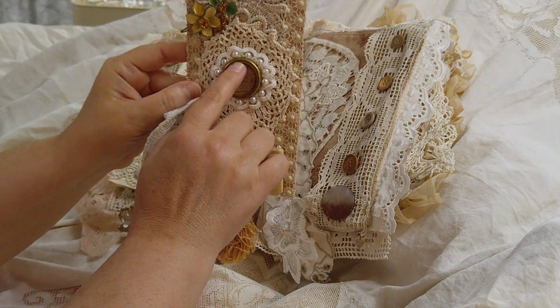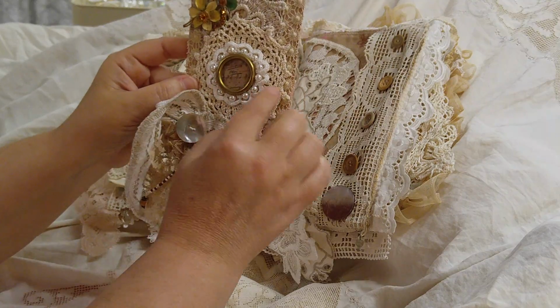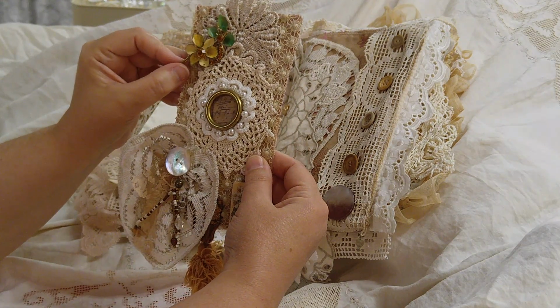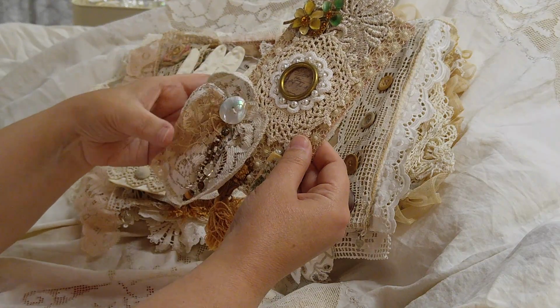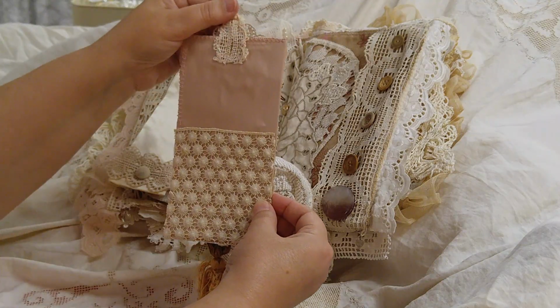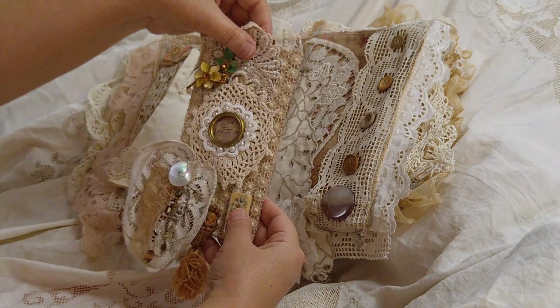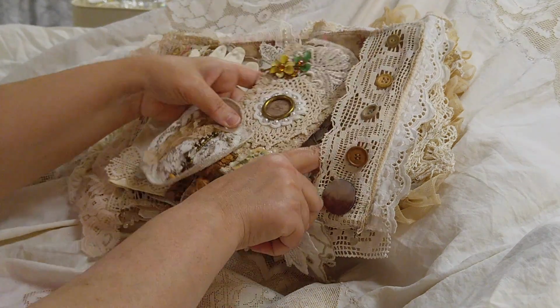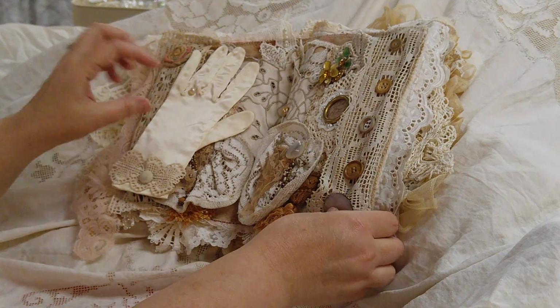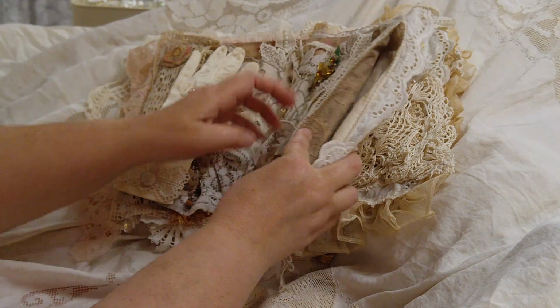Music inside of this little frame. Pearls around. Beautiful little brooch. Love it. Isn't that the sweetest? Such lovely details. We'll go ahead on to the next page.